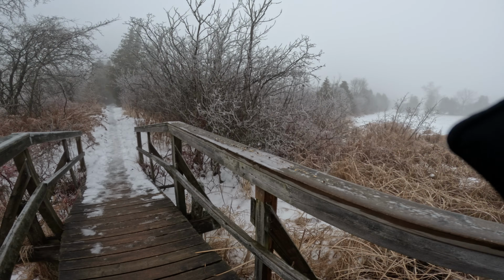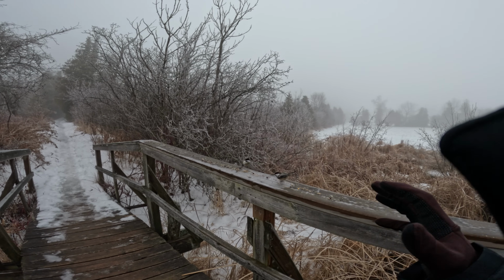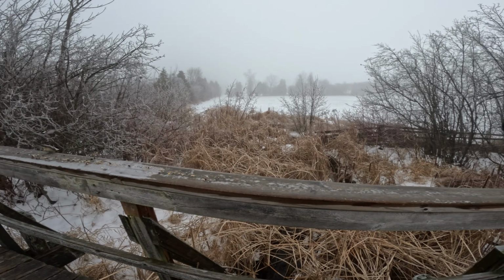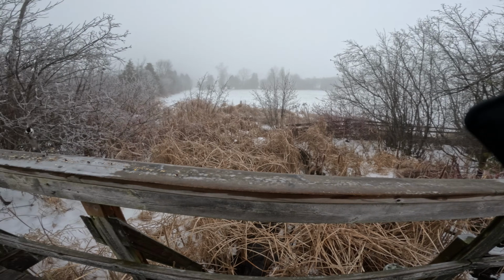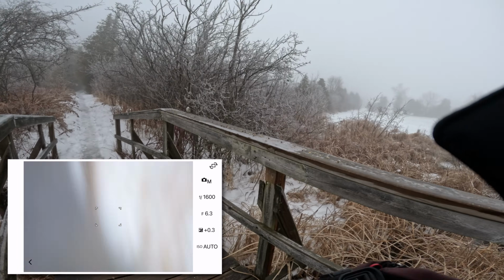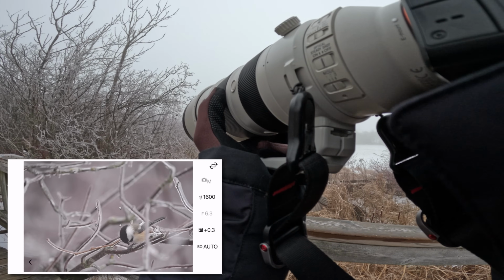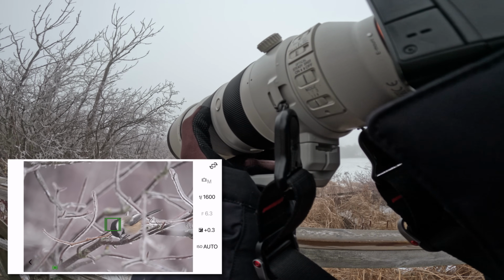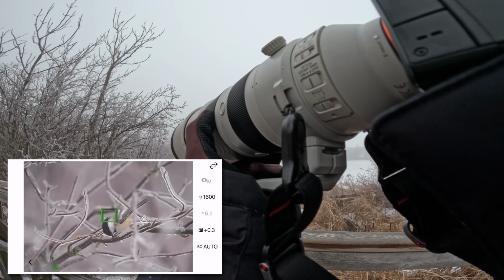See, this is why it can still be a lot of fun photographing the same friendly birds all the time, because you've got to try and learn new techniques with it. And practicing in flight photos could be invaluable for a future encounter. Okay, what about this guy back there? It's not really grabbing the eye, is it? I do have bird eye autofocus on.